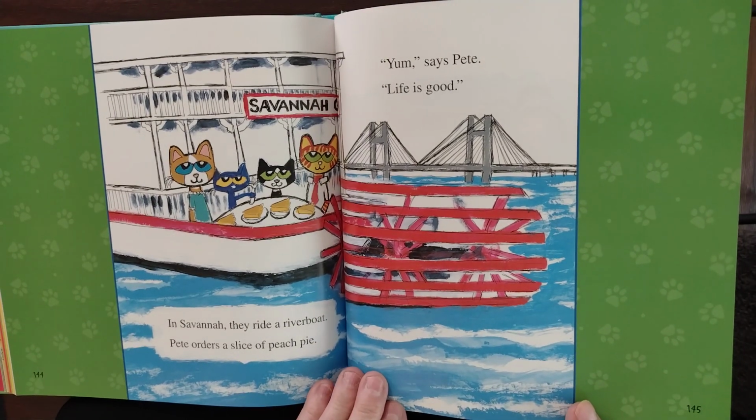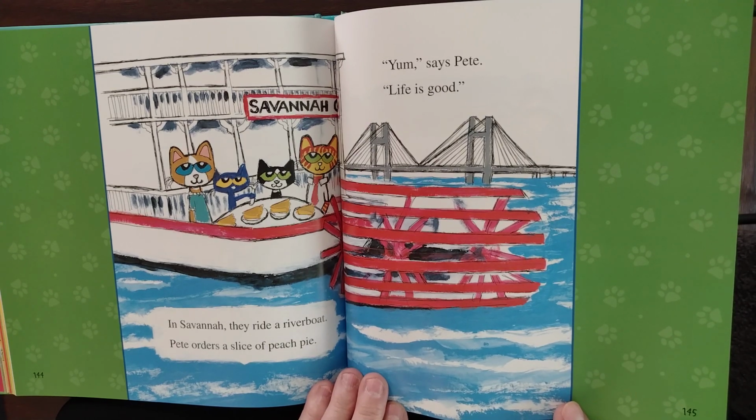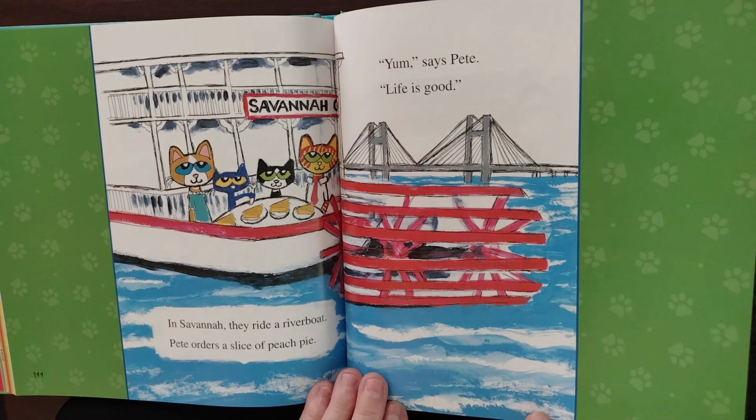In Savannah, they ride a riverboat. Pete orders a slice of peach pie. Oh, yum, says Pete. Life is good. So they're having quite a time, aren't they?